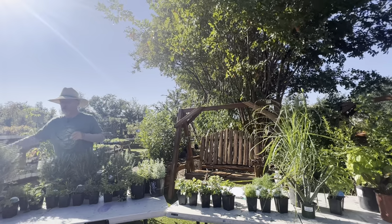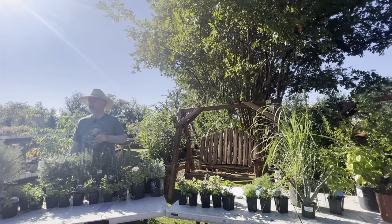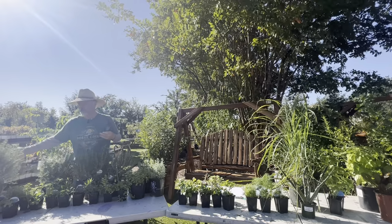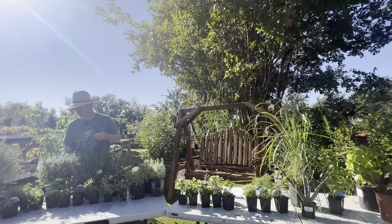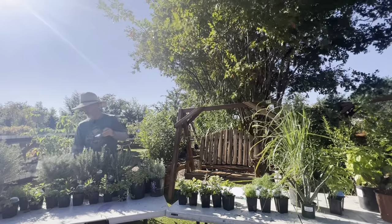A big guy, and of course, they're very amenable to shearing and shaping. So if you want one in a Christmas tree shape, this would be the good guy to use for it. It'll fill your spare time, you know, that trimming.